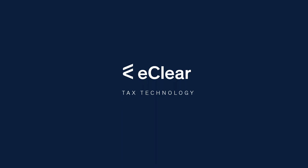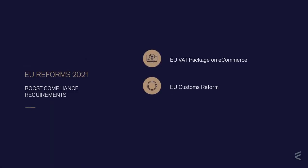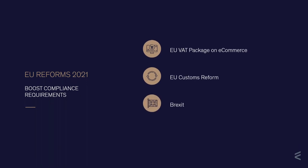We believe that in 10 years ahead, the VAT return, as we know today, will no longer exist. So also what you mentioned at the very beginning, Steve, is what we see as well, is the fact that governments and jurisdictions are focusing on automating the VAT process end to end by using different kinds of technologies. And that is also what Eclear is focusing on. So as I just mentioned, we are focusing on the e-commerce business.